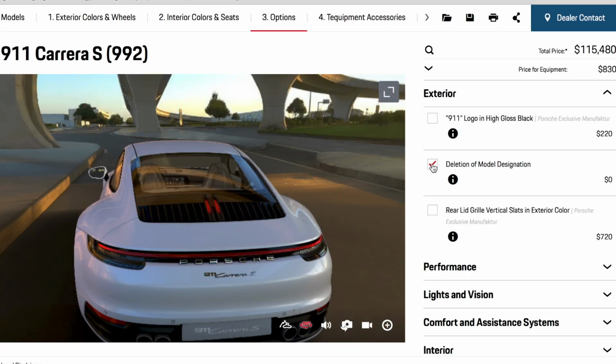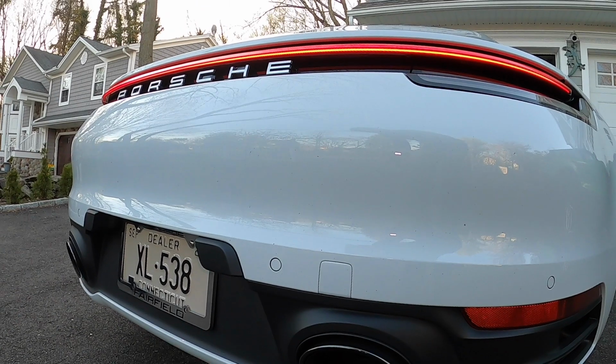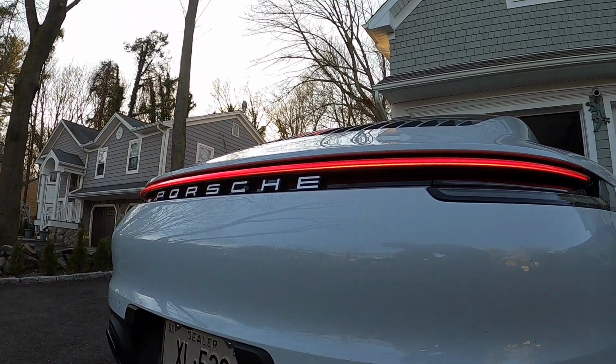Once again, depending on your configuration, your car, we won't go through each of those. And you can actually have everything deleted, much like on this car here, where it's just a nice clear rear end.